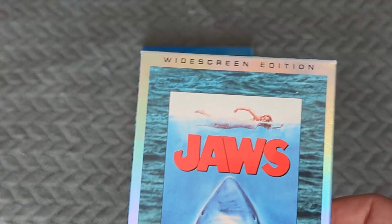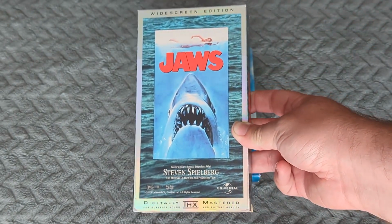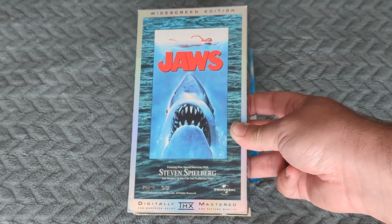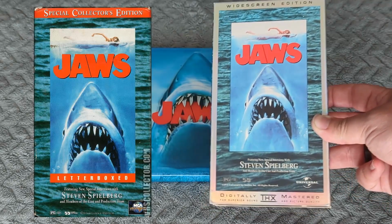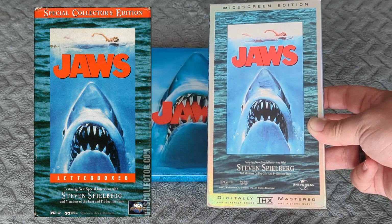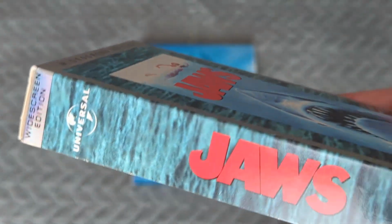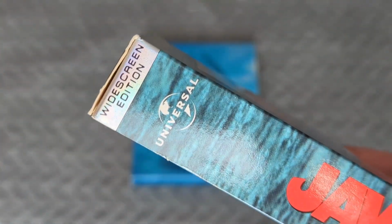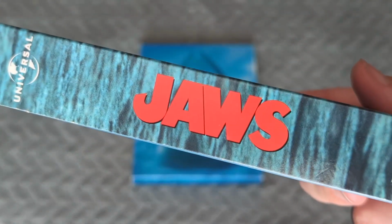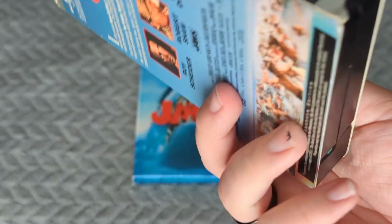We have a silver border that goes around here. I think the full screen variant had a red border, if I'm not mistaken. I'll throw a picture of it right here. Wow, they're so different. Isn't that fun? The spine continues the ocean background as well as the widescreen edition banner up there at the top. Universal logo, the Jaws logo, VHS, Hi-Fi stereo, and your product number.